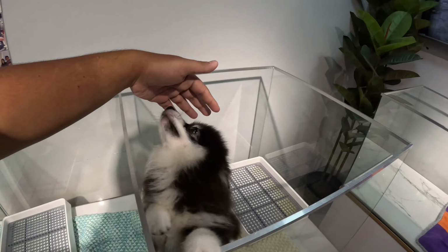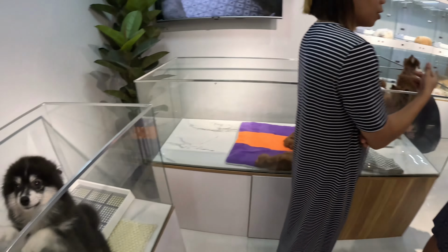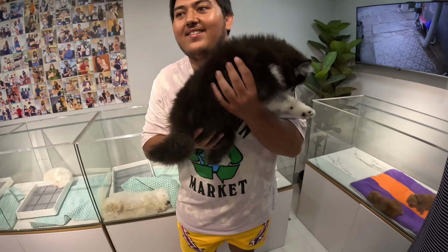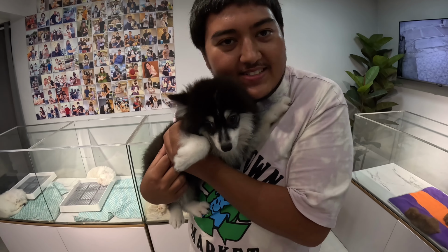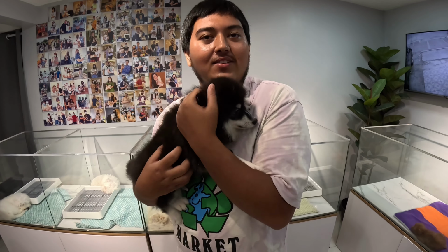Guys, this is crazy. Oh, this is a husky. What's up? I want it to be a family dog. Guys, this one's a Pomeranian husky. It's so fluffy. I think this is the girl. This is the girl.